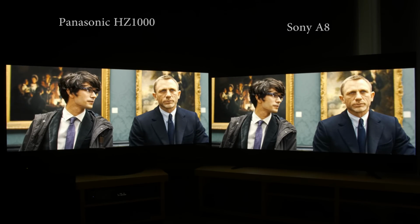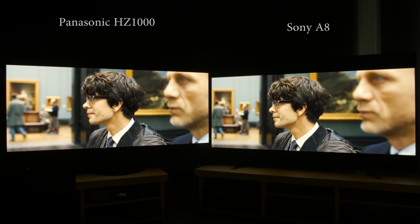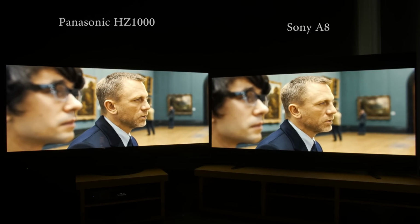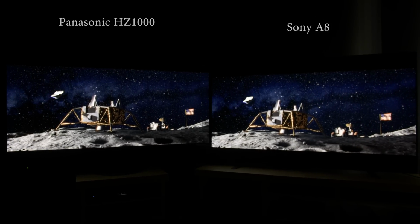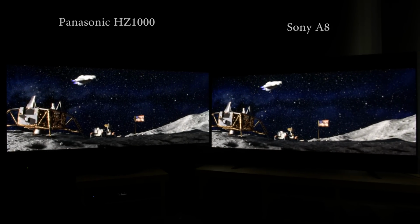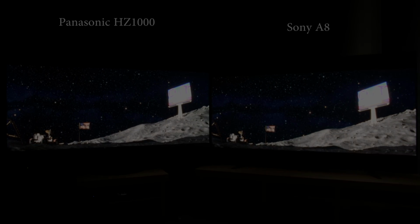Colors were more accurate out of the box on the Panasonic HZ1000, although the gap was significantly reduced after calibration. With all motion settings disabled, both TVs presented 24 frames per second films smoothly without any sign of telecine judder, even though the Panasonic used 5:5 pull-down, while the Sony was doing 4:4 pull-down.